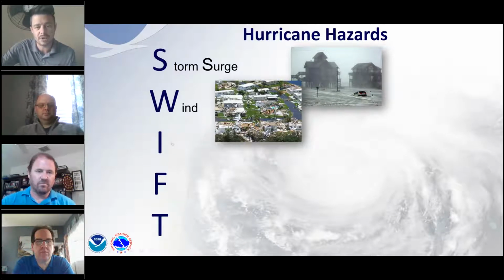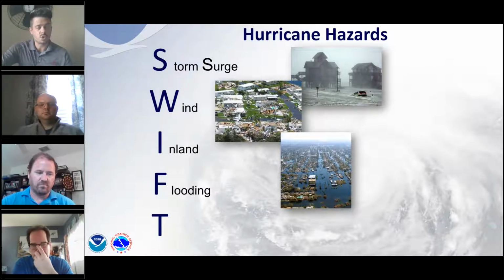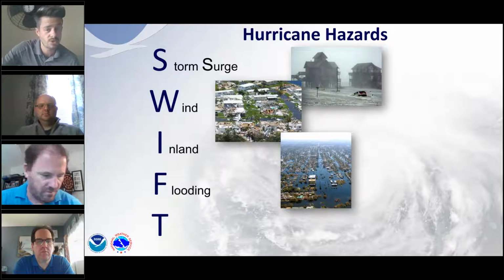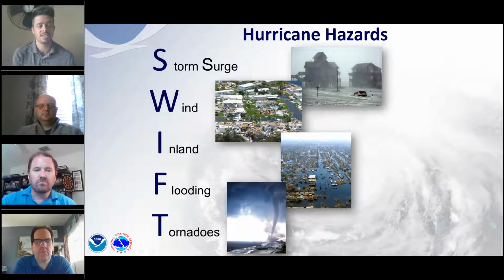Now the I and the F are combined because they stand for inland flooding. These storms can produce a lot of rainfall, and sometimes that produces lots of flooding as well, not just from storm surge from the ocean, but also the rain can produce flooding. And lastly, we have the T, which stands for tornadoes. So we can often see tornadoes in these storms as well.